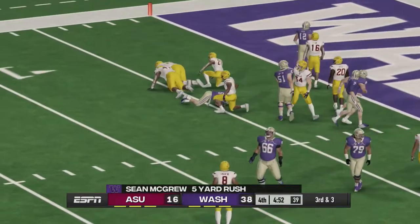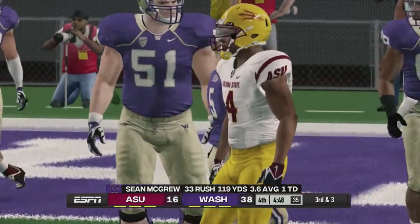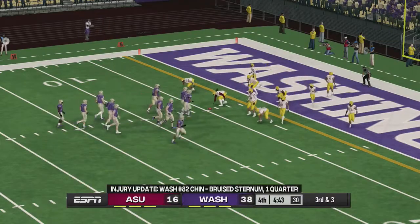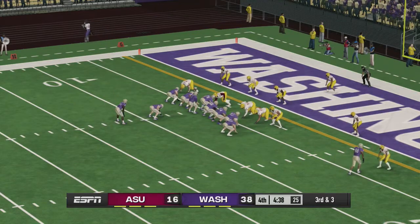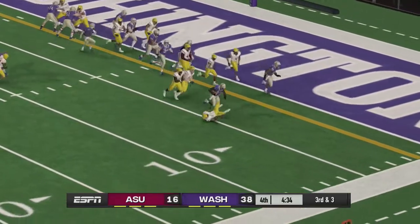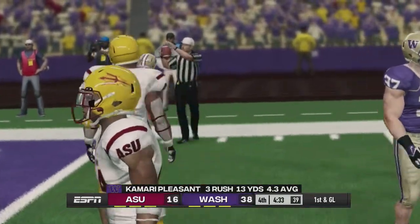Run there. About 4 yards on the counter to the halfback. 3rd down. And they'll look to convert here on another 3rd down. Fourth down. Pleasant sweeps right. Nice run there as they work the outside. So the ground game picks up another first down.